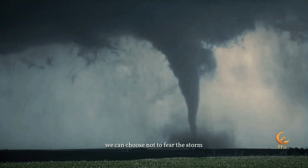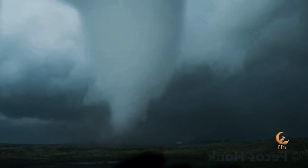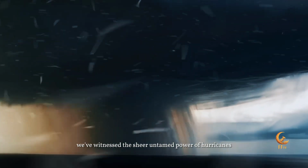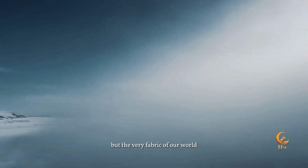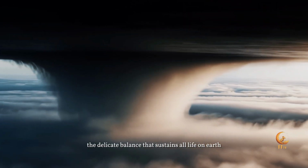These tempests will continue to come, but armed with understanding and united by resilience, we can choose not to fear the storm, but to face it and emerge stronger on the other side. Every storm has a beginning, but it's up to us to shape the ending. We've witnessed the sheer, untamed power of hurricanes, forces that shape not only our coastlines but the very fabric of our world. To understand them is not to conquer them, but to respect the delicate balance that sustains all life on Earth.